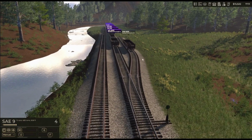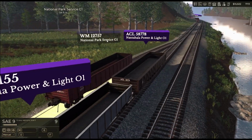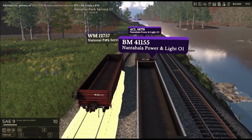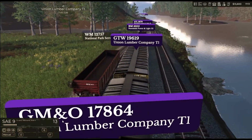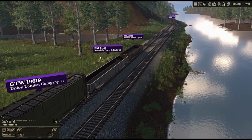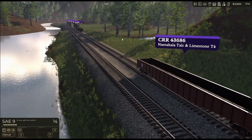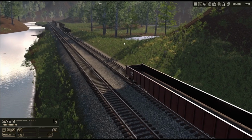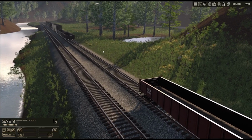Look at that, perfect. Probably what I'll end up doing in the future is just carry this car with me to Nantahala and then switch it on the way back, kind of like what a way freight would do. We'll see. At the end of the day, if someone else is operating this train, it just depends on how they want to do it, honestly. Sorry.